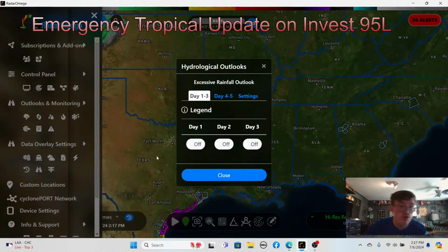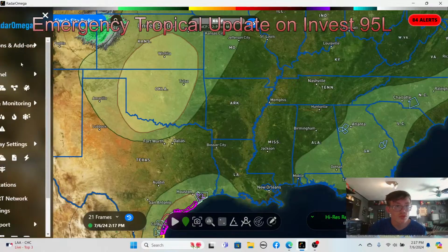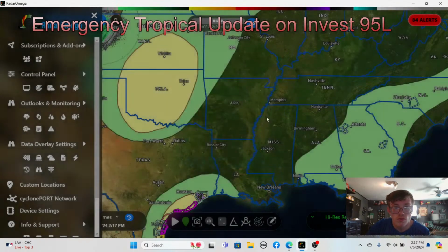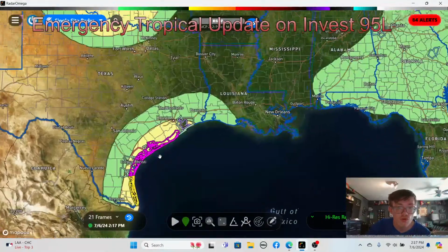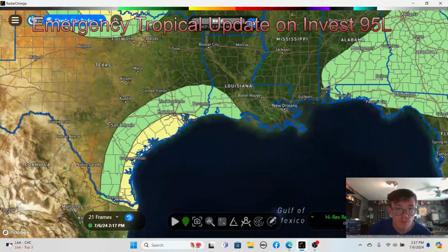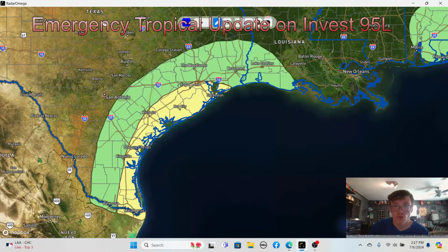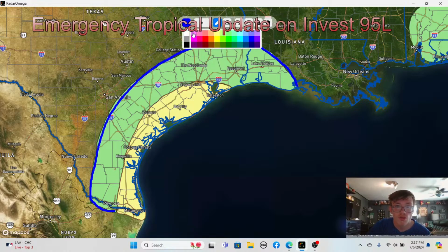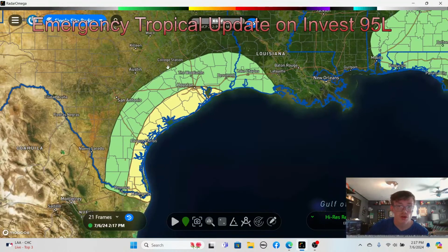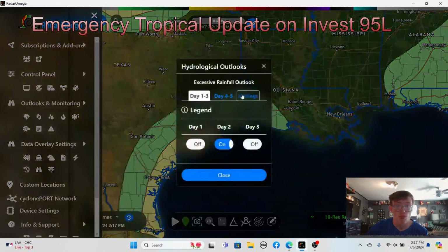Now, rainfall outlooks. Your rainfall starting tomorrow. Let me change. Y'all can't see that really well. Okay, so here's your rainfall outlook starting tomorrow. We'll take these warnings off real quick because those are in my way. So we have a large marginal risk from Lake Charles, Louisiana, all the way down to Reynosa, Mexico. We also have a slight risk from Brownsville, northern Mexico, all the way including Galveston and Houston. So a very far-reaching, likely flash flooding there in Texas tomorrow.